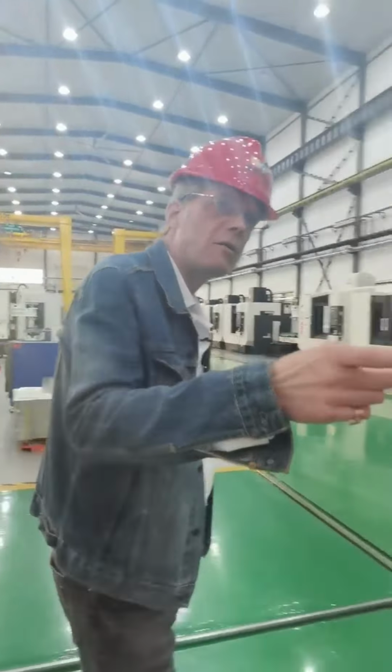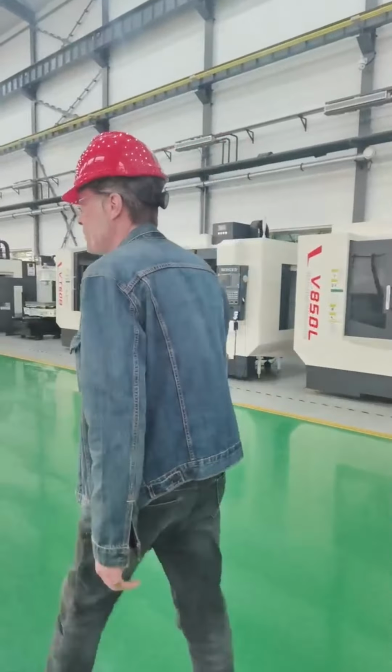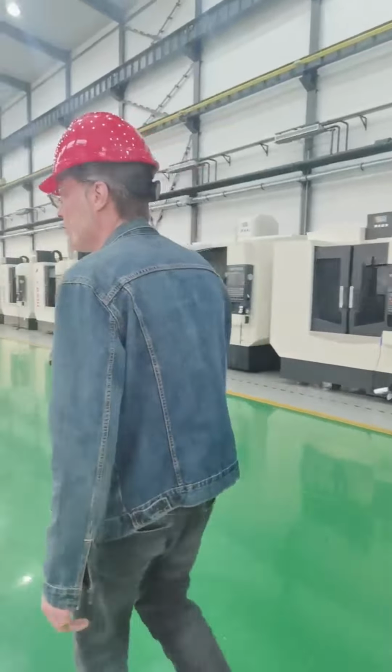So we can have a look a little deeper here. Example, this one here. They put the column, which is now in a horizontal position, but later on it goes to vertical position.